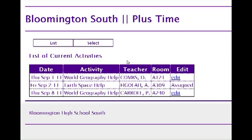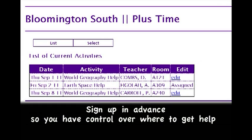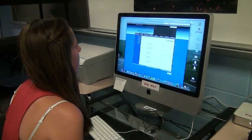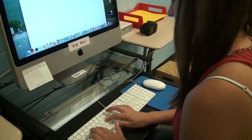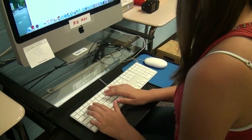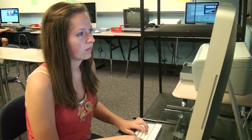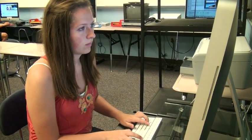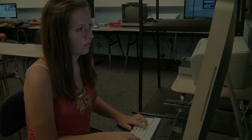Now it's important to note, as students, we want to sign up for our labs in advance so that we can have some control over where we need to get help. Say for instance, I know I have a paper coming up, I want to sign up for the writing labs early and let my teachers know, unless there's something I have to do that's crucial in makeup, to allow me to attend the writing lab so I can get my writing done, or whatever the class might be.